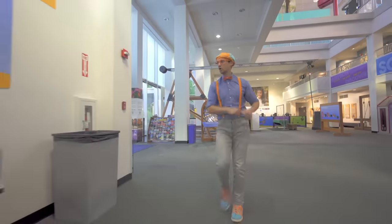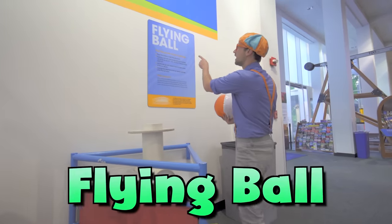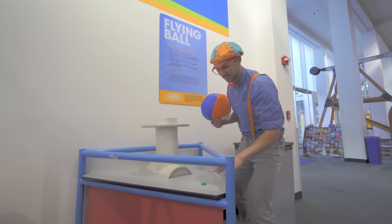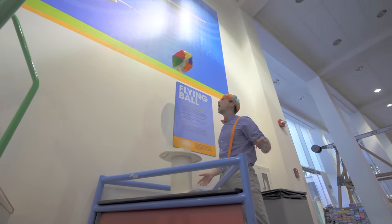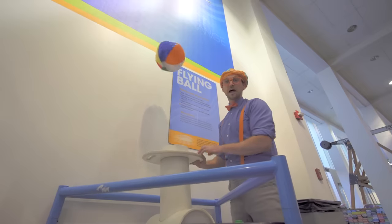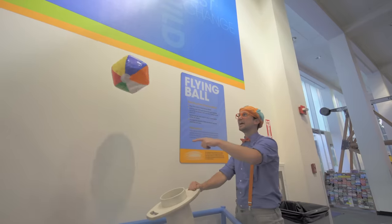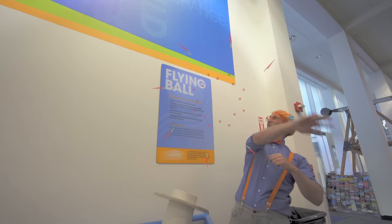This place is so cool. Hey, what's this? This is a beach ball. What's it doing here? Flying ball. Feel the power of air in motion. Huh, interesting. Let's push this. Whoa! I wonder what happens when I plug this hole that's shooting up all the air. Whoa, did you see that? All right. Now I wonder what happens when I move it. Whoa! Oh, look, the ball's way over there. Ready? Whoa! Yeah, that was awesome!